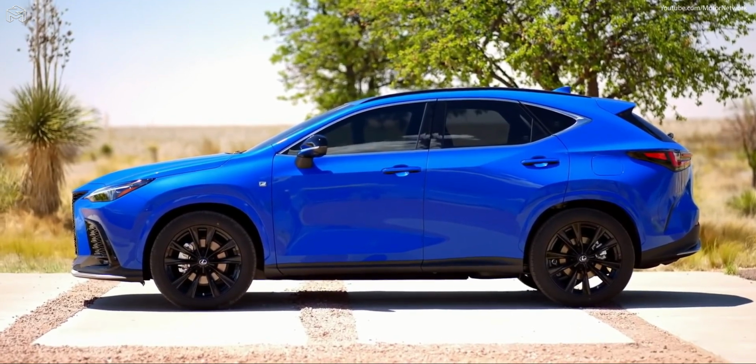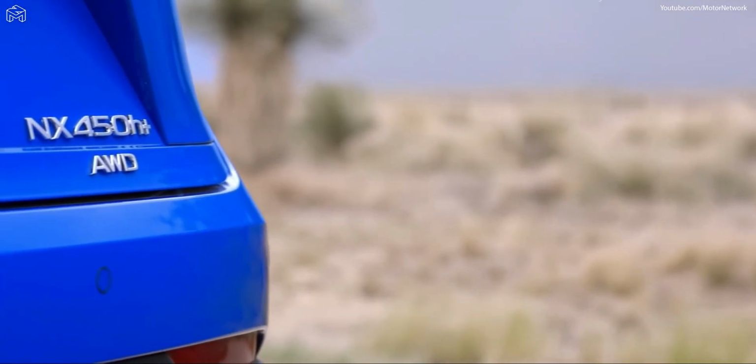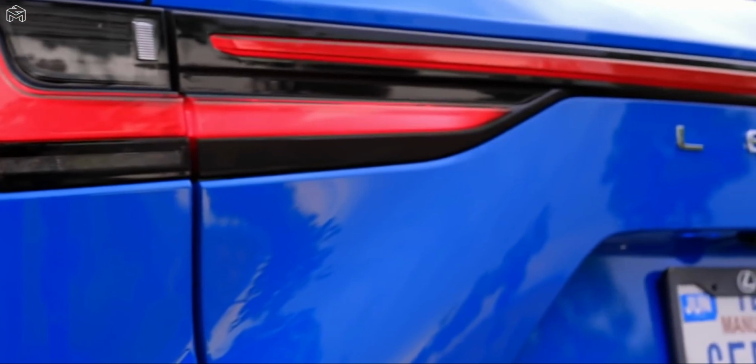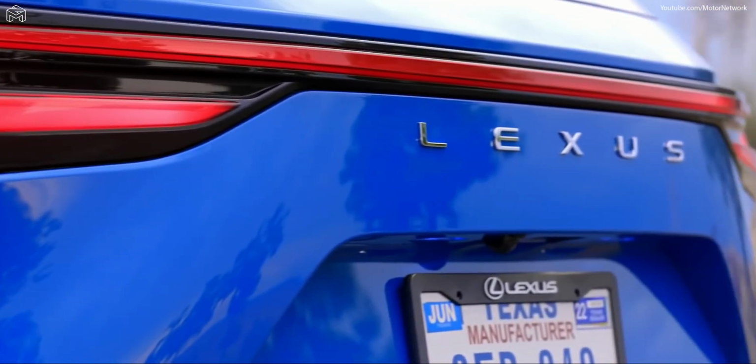In the rear, you'll notice full-width taillights as seen on the IS and UX. Also notable is the missing L logo, which has been replaced by new Lexus lettering in the middle of the liftgate.